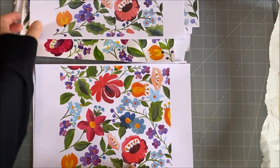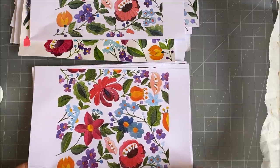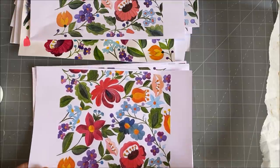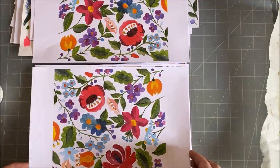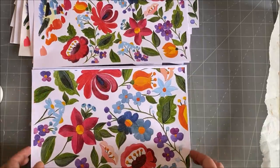So the HP did a really good job printing these out. Isn't it interesting? Sometimes things print out better on the Epson, sometimes they print out better on the HP. So I printed them all out again. Oh, and then I accidentally printed them twice. I've got millions of copies here.